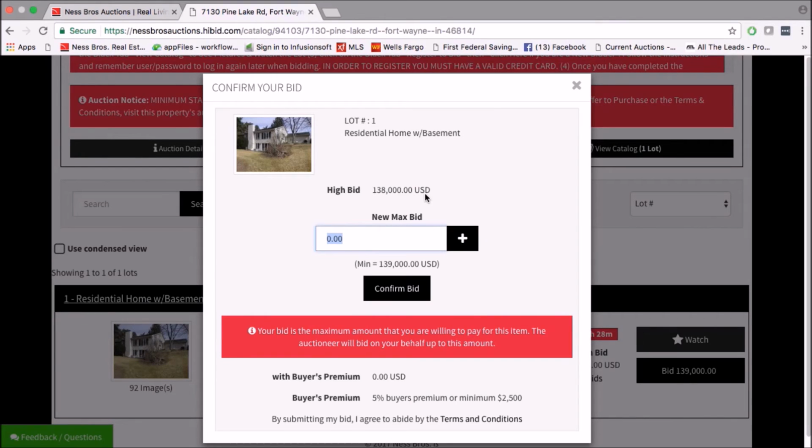So 138, I can put a minimum bid of 139, or I can put a max bid in. And what a max bid basically states is, let's just say I put a max bid in of 150. Since there is a bid of 138, it's going to put me in at 139, even though my max bid was 150. If somebody bids 140, it's going to put me in at 141. It only goes up to my max bid when somebody else has pushed me up.